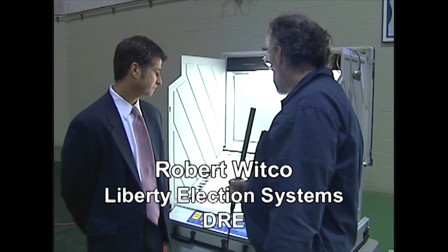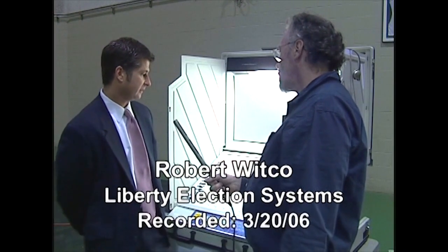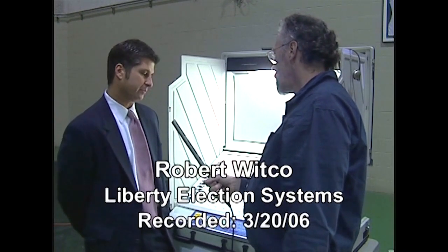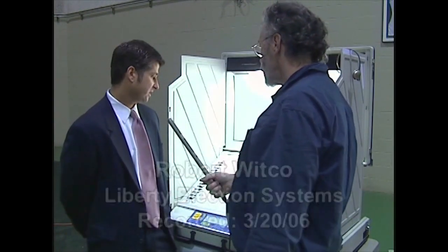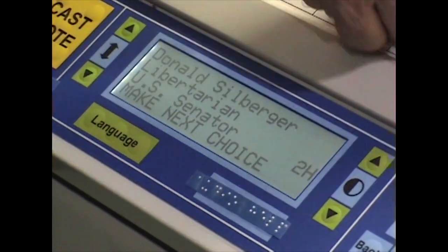What do you expect to be the replacement ratio of this machine to lever machines? At this point, we expect it to be the one-to-one replacement for the lever voting machine. I must also mention that this system is not a computer.